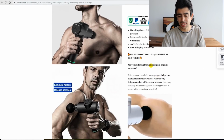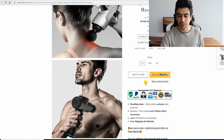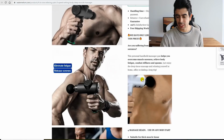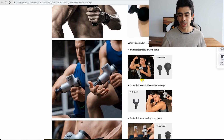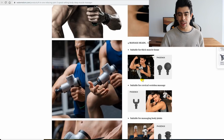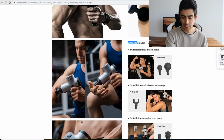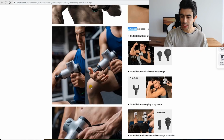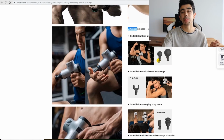I mean, I don't really like this. This doesn't look very branded. I would definitely go with a cleaner font. This font, I don't like this font. And you might think that something as simple as a font won't make a difference, and sometimes it might not. But if you can find a font that is cleaner and fits this gym aesthetic, then I think you're gonna get way better results. But they did do a good job in explaining this product.